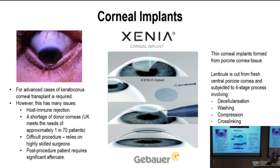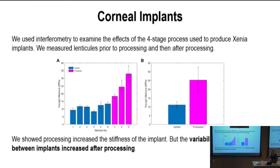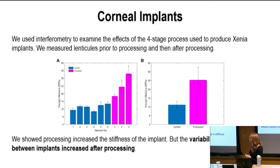So they got us to test some of their lenticules, which they developed, to see how much they'd stiffened by, and some other features. These were just lenticules before any processing, so these haven't been decellularized or anything like that. And then these were after the processing they applied. We found that they did increase significantly in stiffness by about 120%. But the variability by which they increased was quite high. And in general, people's responses to cross-linking and other treatments are very variable depending on the person, depending on their genetics. So this could be quite a problem in terms of using these implants in people. If they go wrong, do we know that the implant was a good implant? Because there's significant variation between the implants. So to use this in the production line could be really useful.